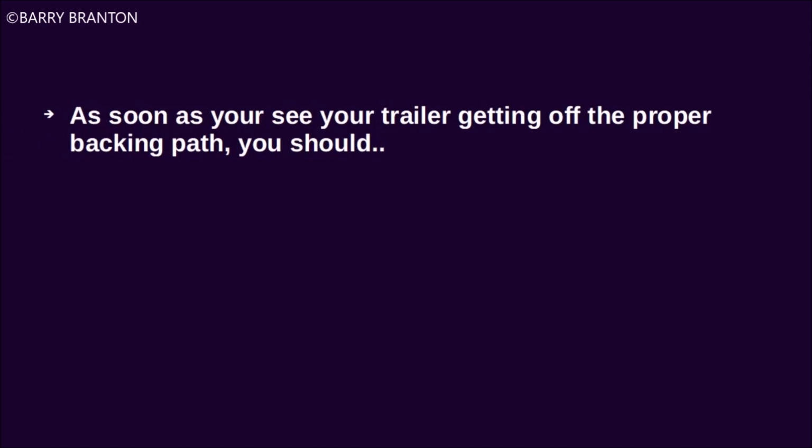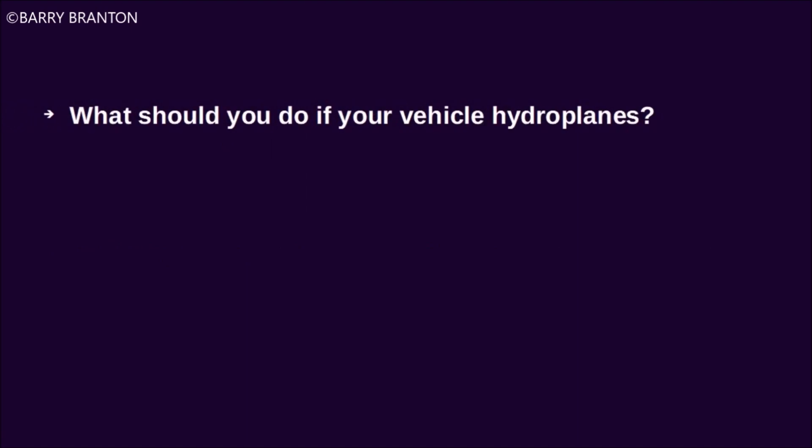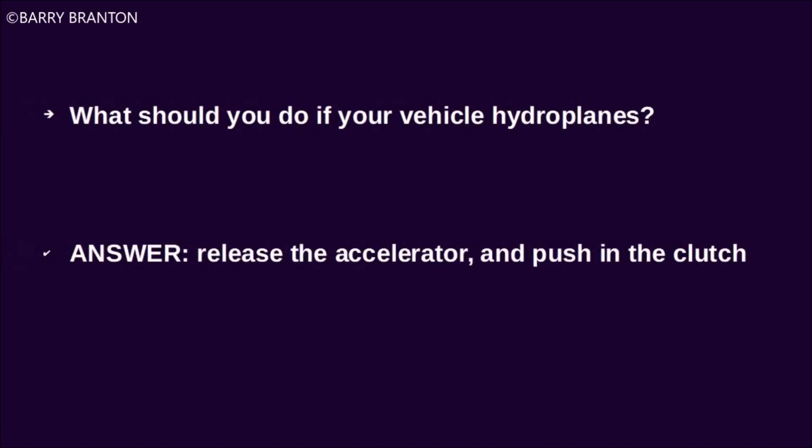As soon as you see your trailer getting off the proper backing path, you should turn the top of the steering wheel in the direction of the drift. What should you do if your vehicle hydroplanes? Release the accelerator and push in the clutch.